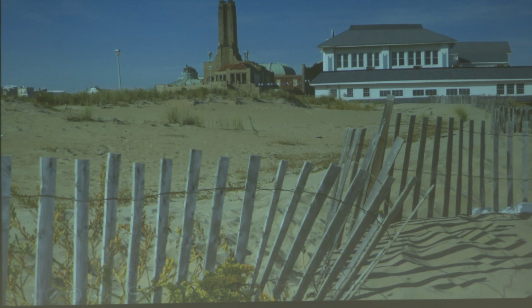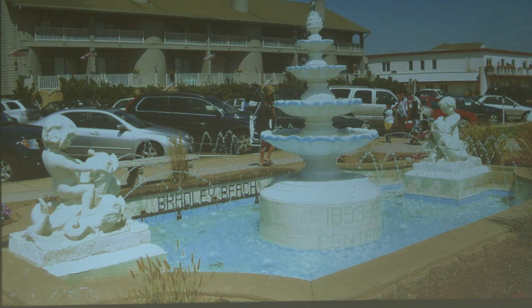After selling, Bradley turned his back on Asbury Park. Could have retired, but he had other plans. He'd also bought some property just south of Ocean Grove, so he spent his later years developing another resort there, which he named after himself. That one has been Bradley Beach ever since.